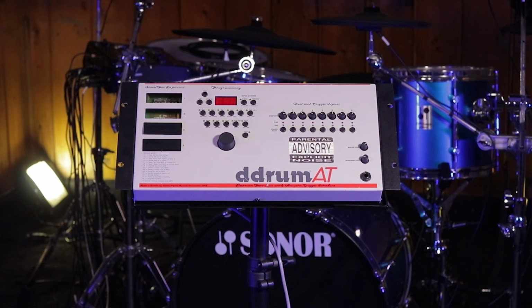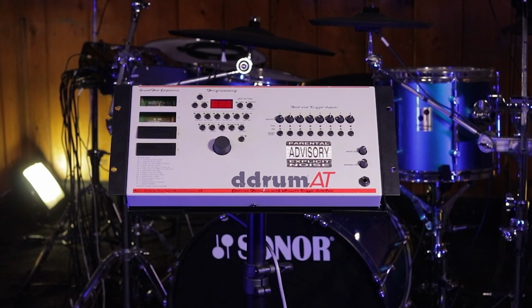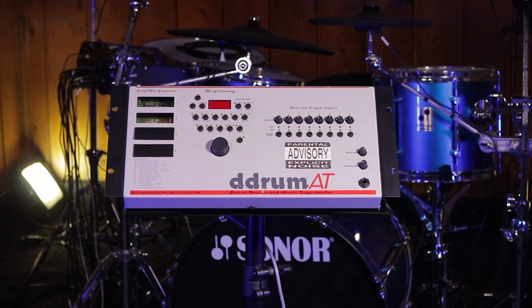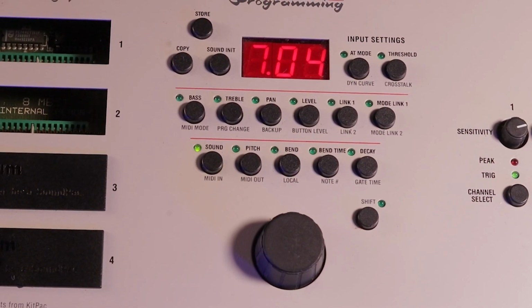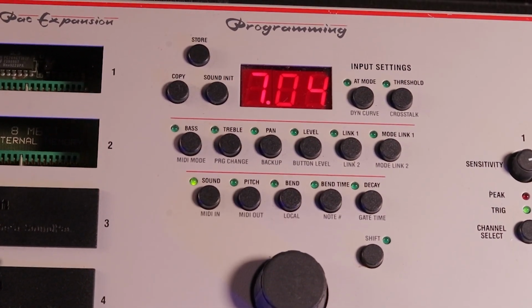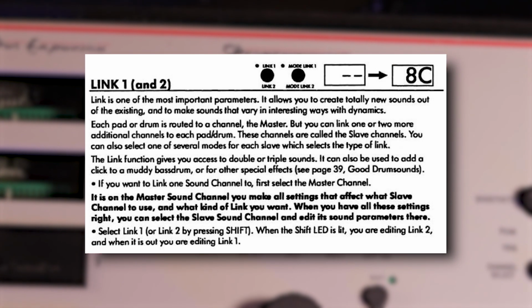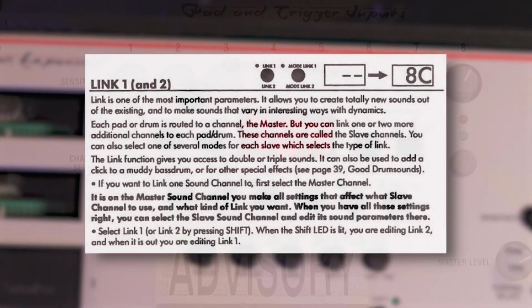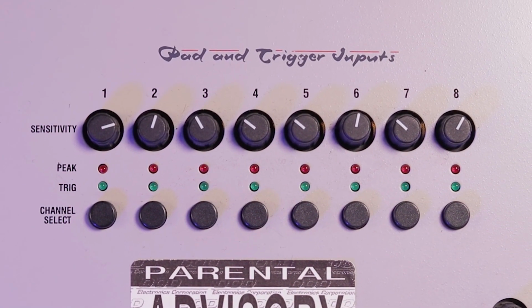Now, as far as editing parameters, you got controls for nearly everything. There's no menu system to get lost in because basically everything had its own control. You have bass and treble EQ controls, panning, pitch controls, bend and bend time controls, and decay. Believe it or not, this module also let you layer sounds too. You had to sacrifice one of your pad inputs, but once you do that, you can do all sorts of things. And for some reason, they also have individual sensitivity controls on every single input.